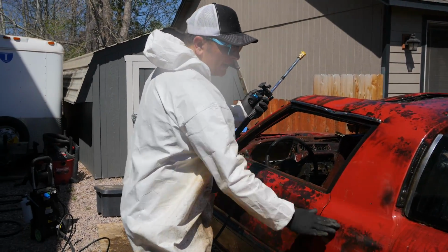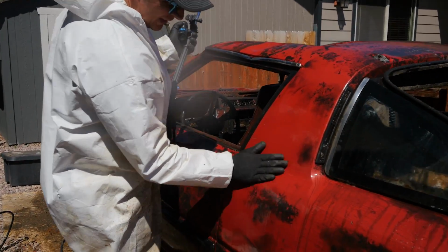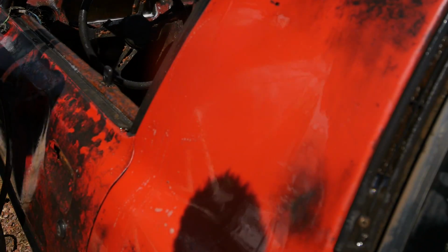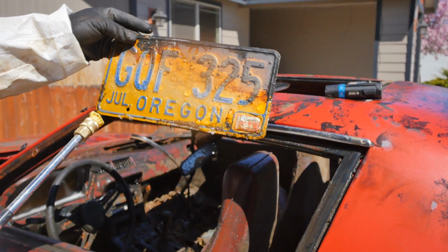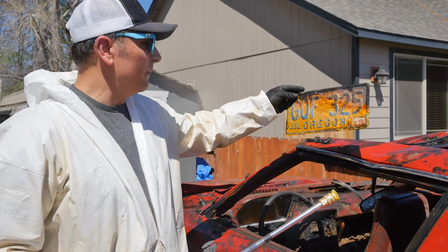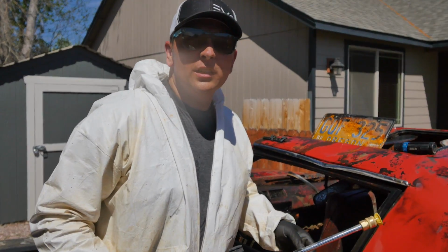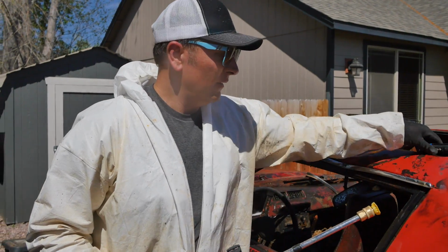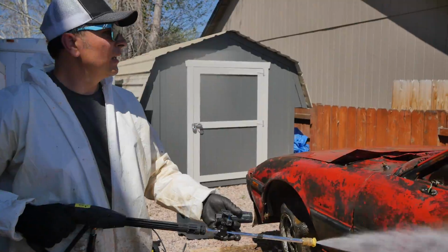I'm gonna pat myself on the back there, Kira. That is beautiful. GQF325, expired in 84, so that leads me to believe that the car has been in there longer than since 84. That would make it how many years? 36 years at least. That's older than me. Yes. How old would you have been? 9. Oh wow.